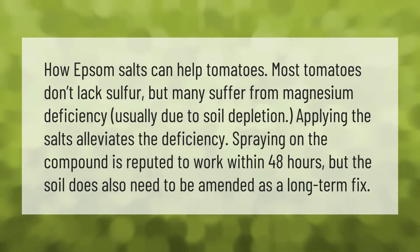How Epsom salts can help tomatoes. Most tomatoes don't lack sulfur, but many suffer from magnesium deficiency, usually due to soil depletion. Applying the salts alleviates the deficiency. Spraying on the compound is reputed to work within 48 hours, but the soil does also need to be amended as a long-term fix.